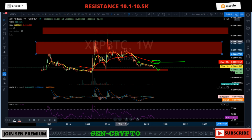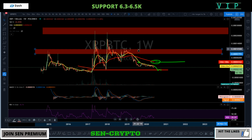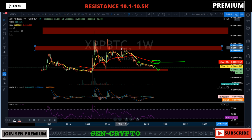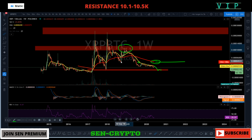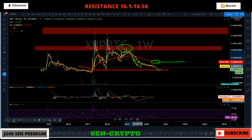The second layer we got for XRP is this area we got back in 2018. We pumped back up to just about 11,000 sats and got rejected multiple times. We could not break 11,000 sats back in September, October, and November 2018. I was very bullish on XRP, but if you take a look at it, it was a very aggressive resistance, and we dipped all the way down to below 2,000 sats.